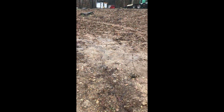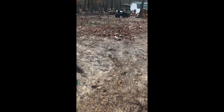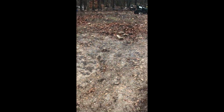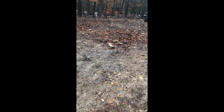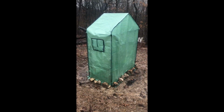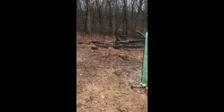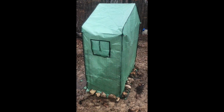You can see kind of where we've got it. We're going to put our garden in right here and our blackberries hopefully are going to be right here. Some wild blackberries, we're hoping they come back this year. And then our greenhouse, so it's kind of in an open area. But anyways, we love it.